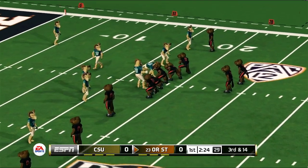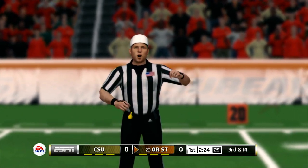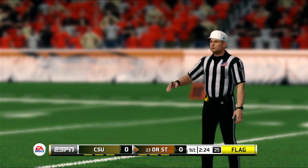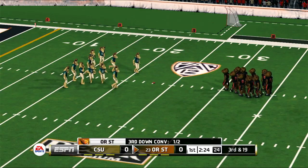Might have been some early movement up front. False start, offense. They'll give this one another try after the flag. And on third down, too. That's when you don't want those kind of things to happen.